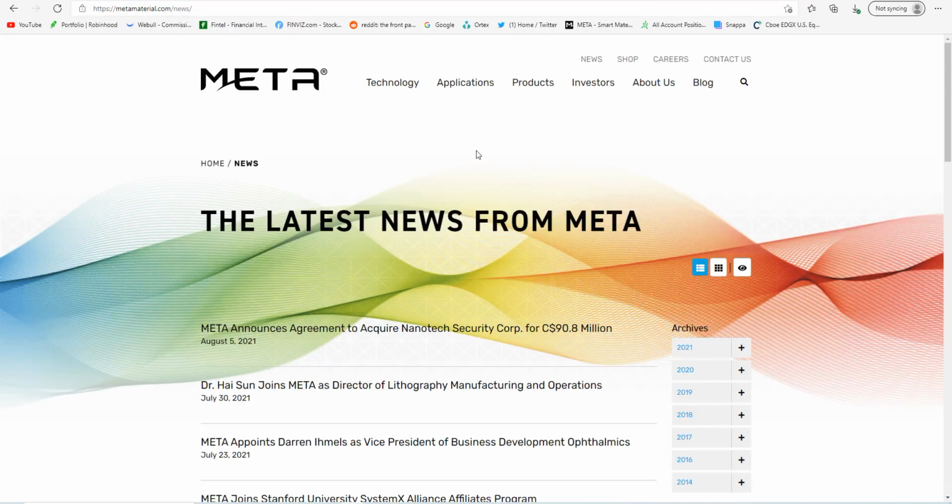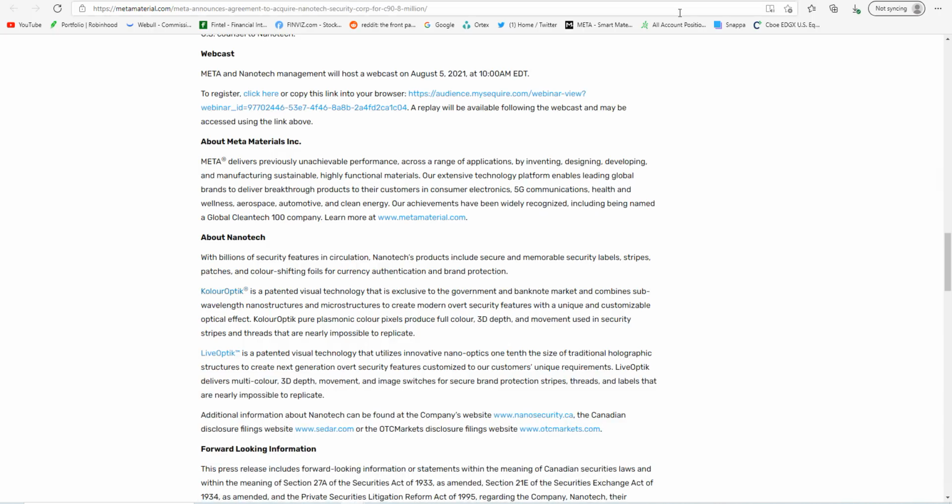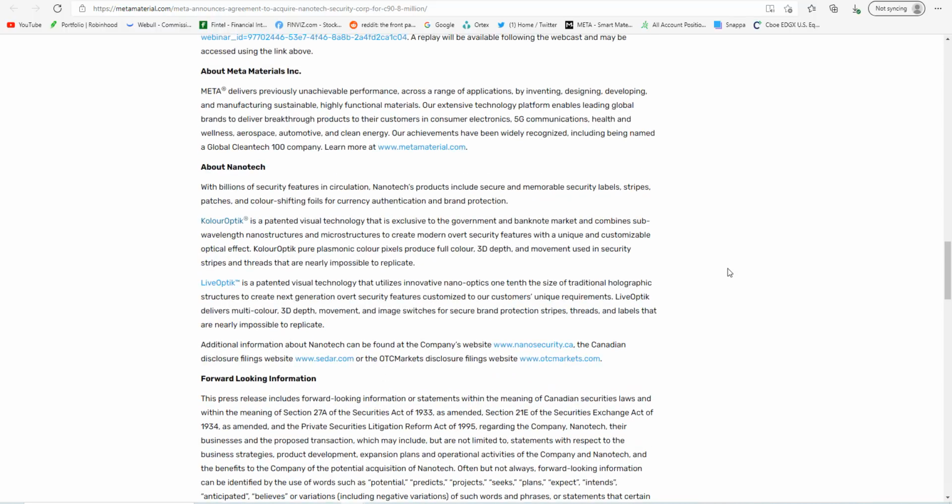The big Meta news of the day. Meta announces agreement to acquire Nanotech Security Corp for Canadian $90.8 million. I'm going to look at the article real quick. I read through it real fast this morning. I listened to the call. I'm going to let Sterling and Terry go through this. Mainly Sterling, he does really good with their whole tech and breaking down this end of the company. And I'm going to leave that to him. I'm not going to try and do that for you guys.